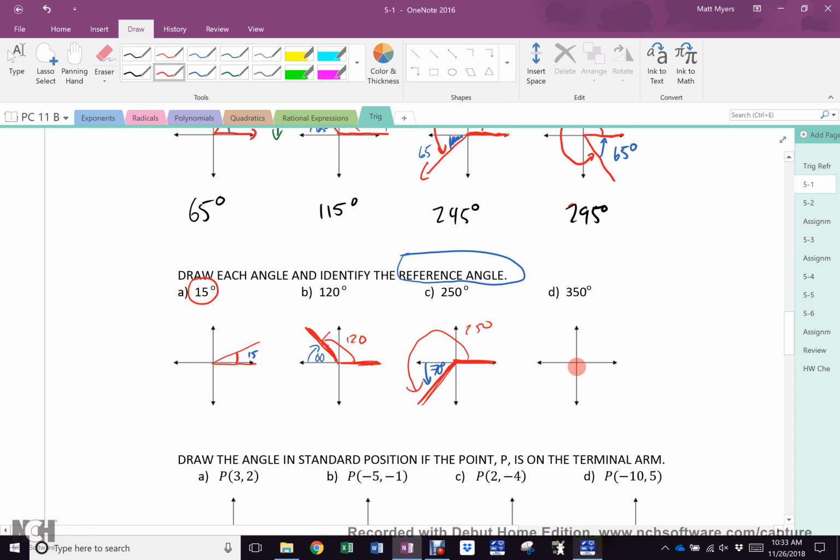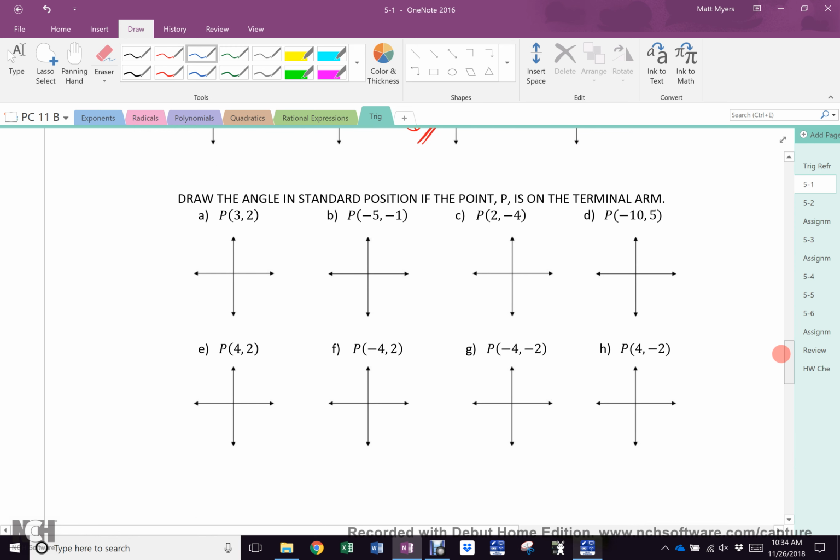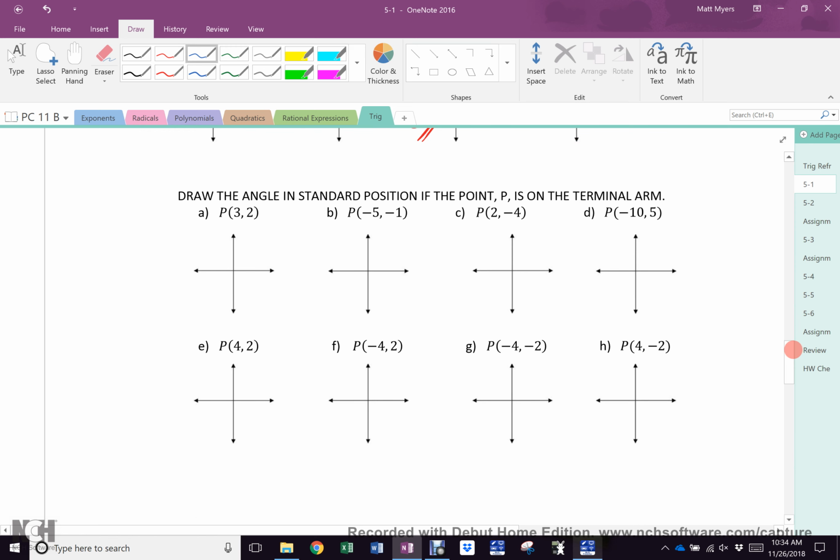Where's the third one going? All the way around to here. That's 350. And what's the reference? 10. Can everybody do it? Sweet. Now, take grade 9 knowledge, apply it to grade 11. Where is this point going to be? Where? Put point P on this graph. Where? First quadrant. 3 to the right, up 2. There's the angle, yes? Do that for all of them.